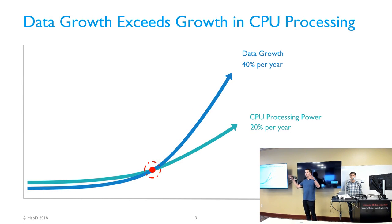Starting at the 10,000 foot view, organizations are drowning in data. The amount of data being produced, a lot of it from sensors and devices, IoT, but also clickstream data and social media, call data records, data coming off satellites, is growing at a 40% year-over-year rate. But CPU processing power is only growing at a 20% year-over-year rate. And that is probably a top-of-the-line number. In many respects it's probably lower, and particularly with things like Meltdown and Spectre, CPUs may actually be going backwards. So there's a gap between the growth of data and the growth of CPU processing power.